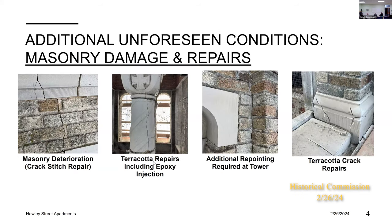I also wanted to briefly touch on other unforeseen conditions. I've mentioned these briefly, but the tower in particular had significant masonry work beyond what was anticipated. There was masonry deterioration that required crack stitch repairs, which are structural repairs to the masonry. After GNCB came out, which was in the structural engineer's report you saw, in addition to commenting on the cupola, they also took a look at the tower, and there was additional repointing far beyond what we originally anticipated. And there was additional terracotta work, including, primarily at the tower, as well as some other locations, far beyond what we had originally anticipated.